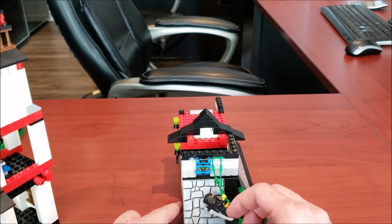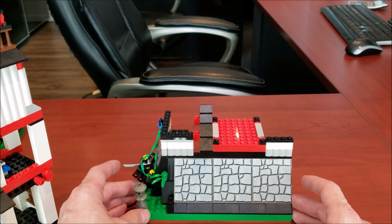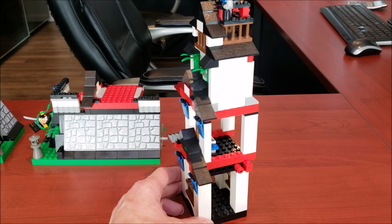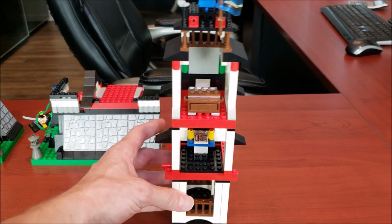And then, as you can see, there's a ninja trying to sneak into the castle without anyone knowing. So really cool looking part of the castle. Now, let's take a look at the main tower. So this guy is actually very big, as you can see. So first off, I'll just show you guys.